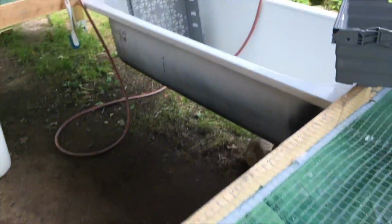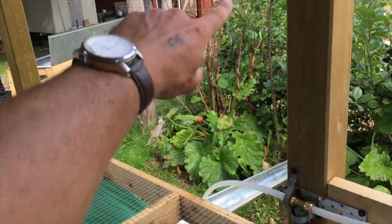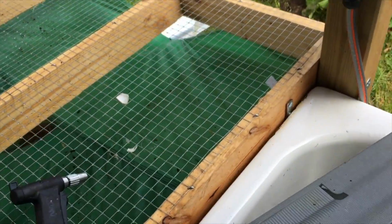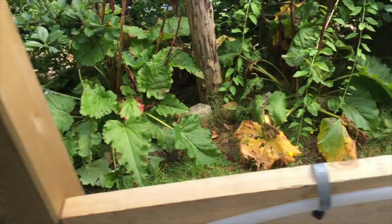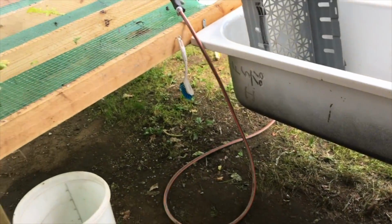And we've got just a simple setup here that connects to the normal hose that we use for our washing up station for dishwashing because it's got better pressure. Very simple drainage, just going off here. We can direct that to the pond, but I think for the rest of this year we're just going to work with it like this.